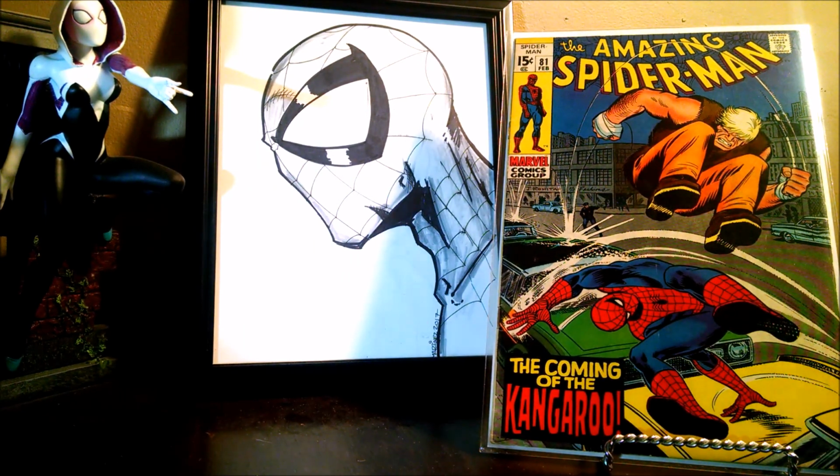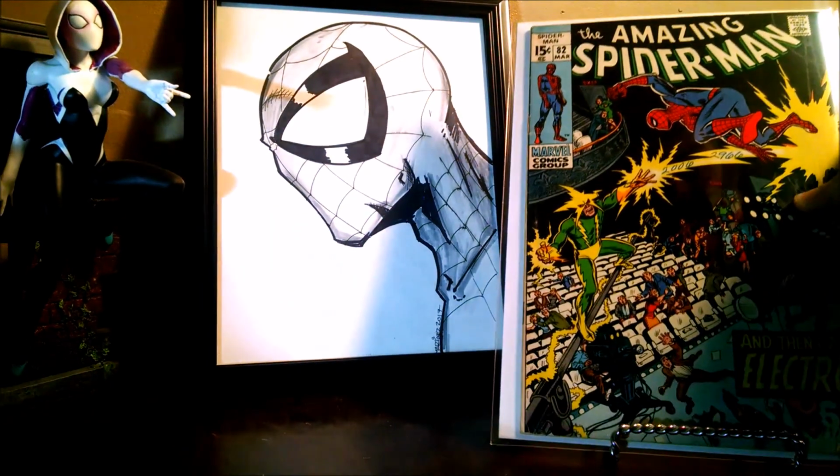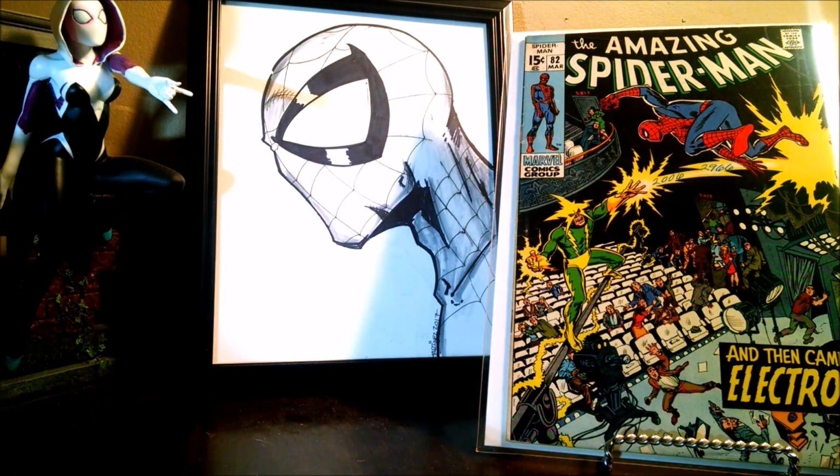Amazing Spider-Man number 81. First appearance of Kangaroo. Another minor character, but a great cover nonetheless. Amazing Spider-Man 82. Nothing super noteworthy about this. Great Electro cover.